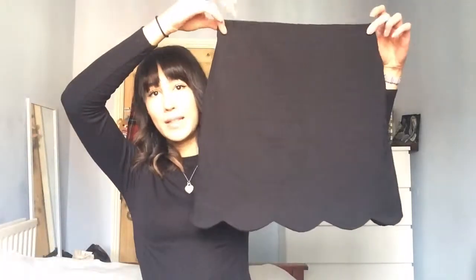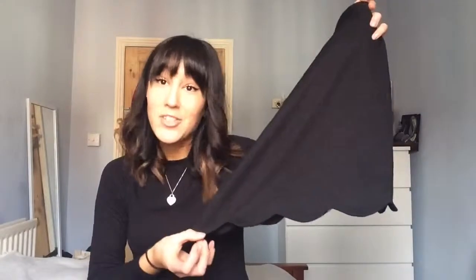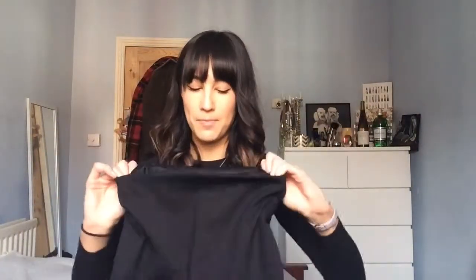Okay, so the first thing is from Topshop, and I bought this skirt, and it wasn't in the sale. It was full price. I think they still have it on the website. I'll pop some links below if I can. But it's this black scalloped skirt. It has a scalloped edge, as you can see. It's elasticated, there's no zip or anything.